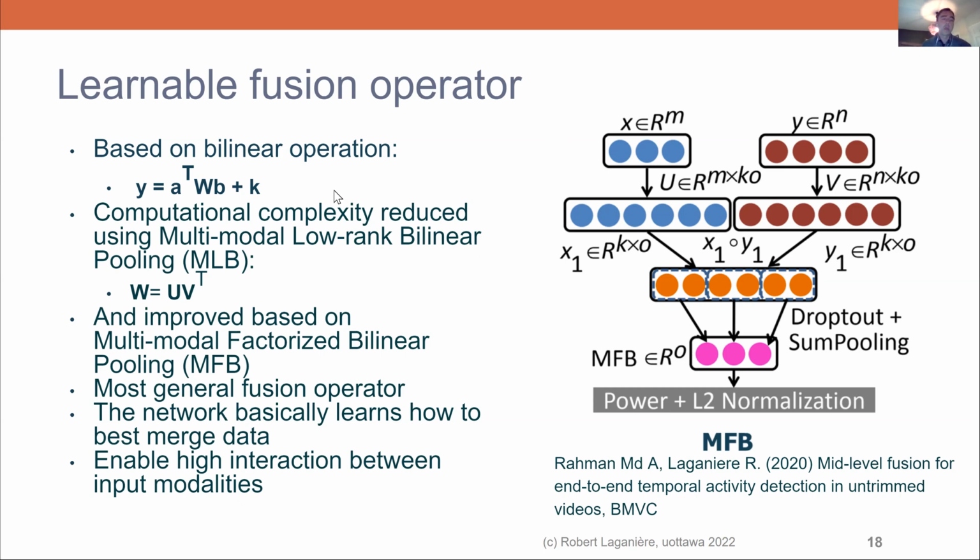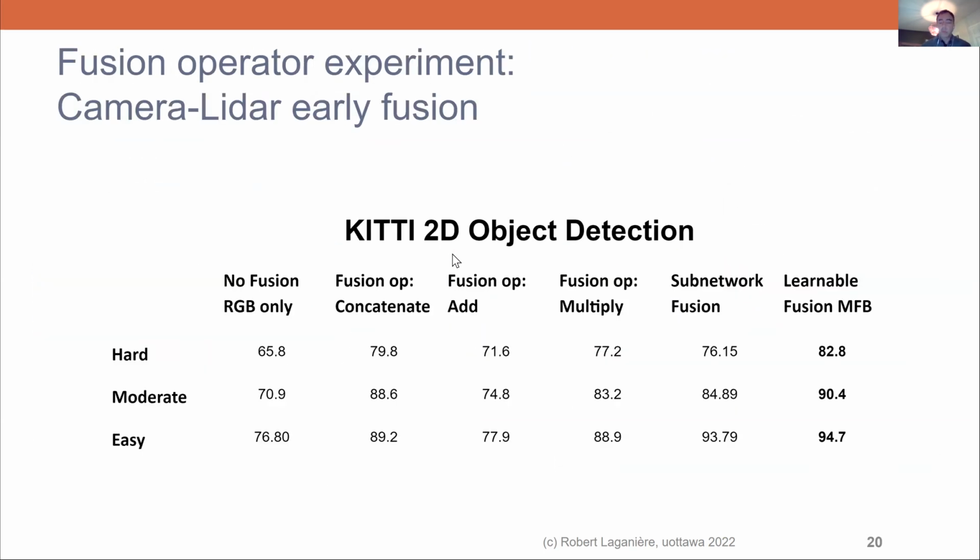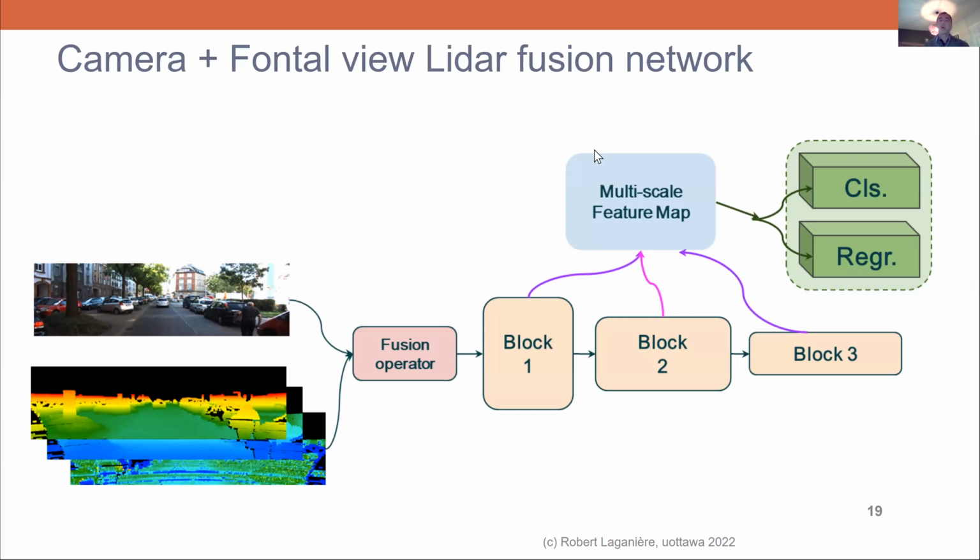So for that reason, you have to use simplification. I won't go into the detail there, but basically the complexity of this framework has been reduced by using bilinear operation and in order to build a low-rank matrix, just to come up with the result. So as I said, we use that basic early fusion graph, and we use different fusion operators in order to fuse the data coming from the two sensors.